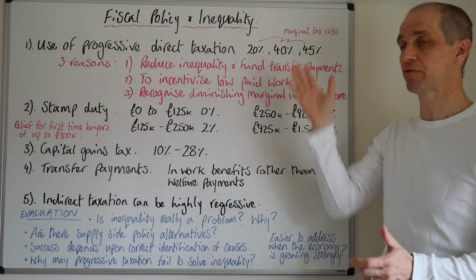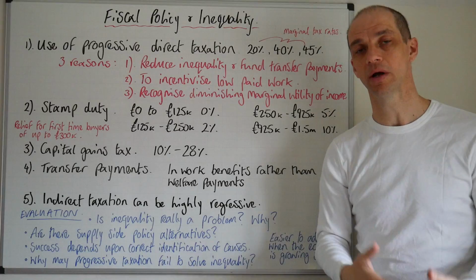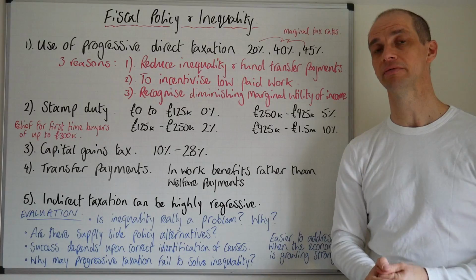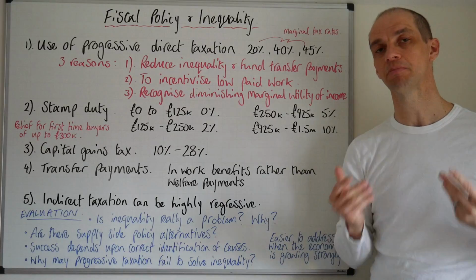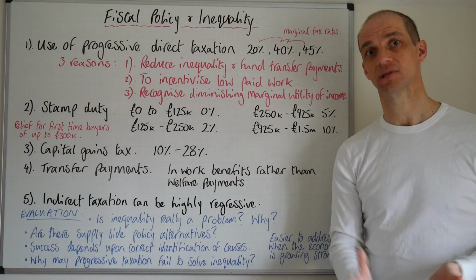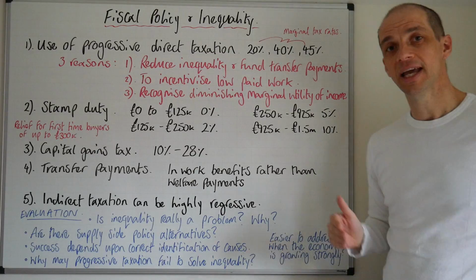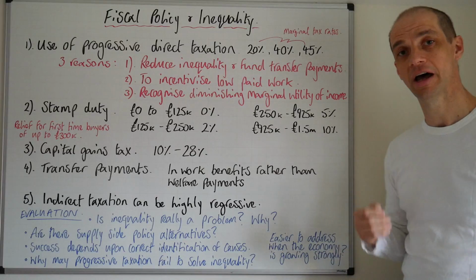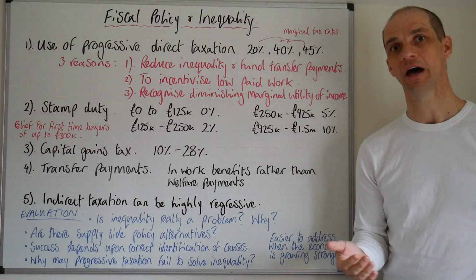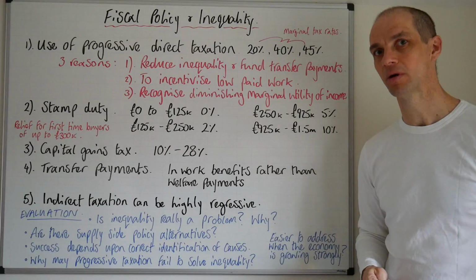If we think about these different levels here, you've got to think very, very carefully at which levels you're going to actually levy these rates of taxation so that you do not disrupt those incentives. If you disrupt those incentives, then people may actually think, do you know what, I'm better off just collecting job seekers allowance perhaps. Okay, so yeah, the final point that we've got here, is it easier to address inequality via fiscal policy when the economy is growing strongly and perhaps your fiscal finances are in a far better shape? Well, arguably it probably is.